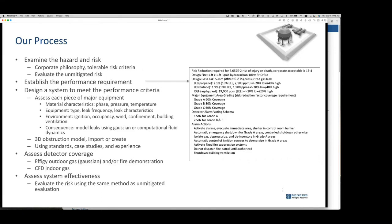This is why we have to ask questions, by the way. We ask questions all the time like, okay, so you have stuff in containment. What material is in containment, and what phase is it in? Is it a liquid? Is it a gas? You've got to ask those kinds of questions.